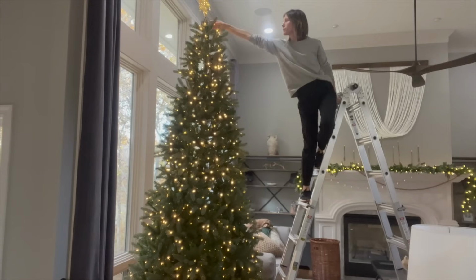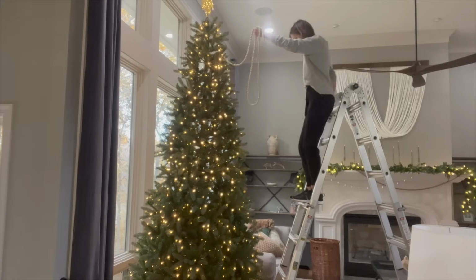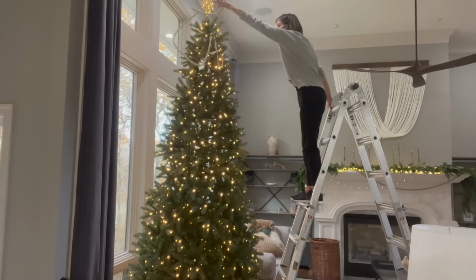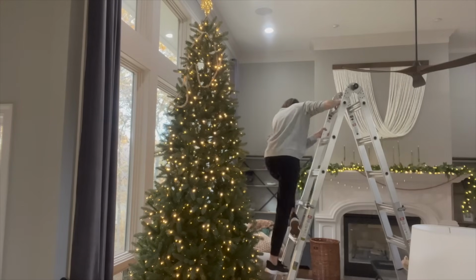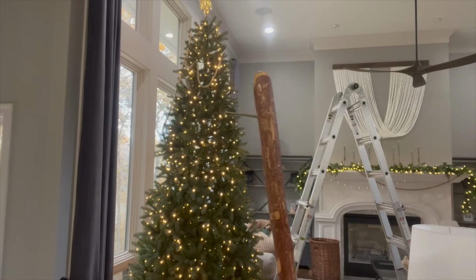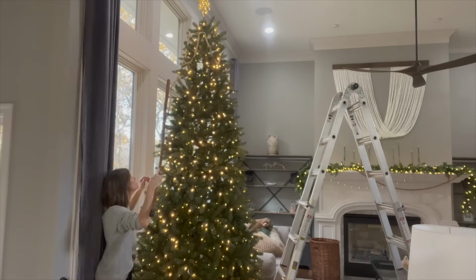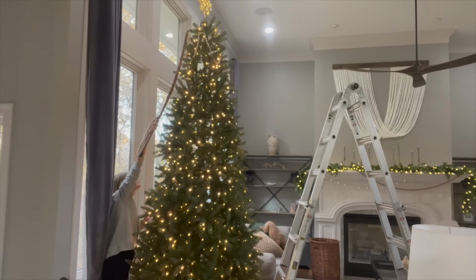We have a 10-foot tree, and the ladder that we have, as you can see, it would not get as close as I needed it to string the bead garland that was going on the tree. So I took a stick that I had. It's like a walking stick that I found, and I keep it here for my father-in-law. And I put a screw in the side of it, and I used that as my hands to get the really tall areas of the tree. And then that way I could make sure and get it on the branches that I needed it to, and not have to worry about falling off the ladder into the tree.